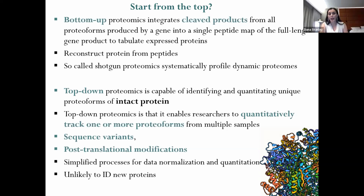Basically, this is used when you have many complex communities and you want to see the profiles. So what is the difference in profile? You're going to see the heat map, PCA plots. Are they similar based on everything that's in there or not?